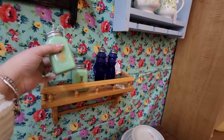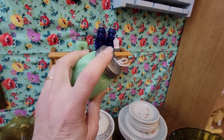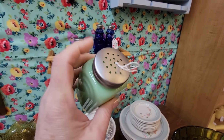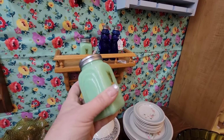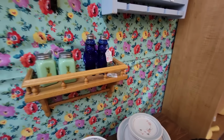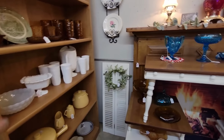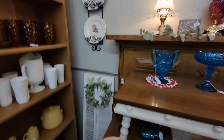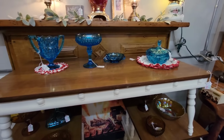These are new. I will tell you, first of all, the decal gives it away. The lid is very, very not used, new, and it just has a different feel. So those are reproductions too. They're still nice if you want to use them, but if you're out and really wanting a vintage set, just look into it a little bit more.